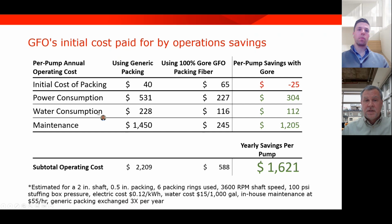If you look at water consumption and maintenance, the savings really add up to where a typical pump with a 2-inch shaft, the yearly savings per pump is around $1,600 a year. If the site has 100 packed pumps, you could realize a savings of close to $162,000 annually.